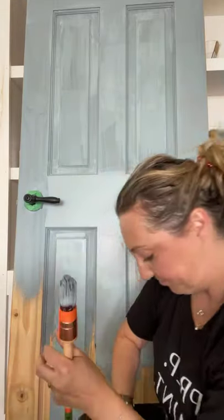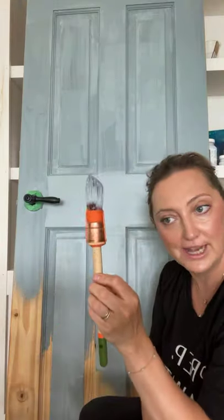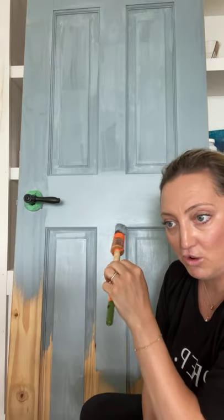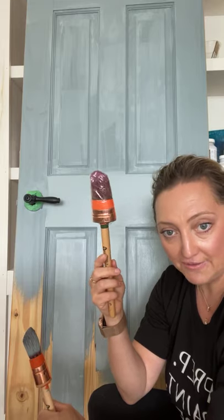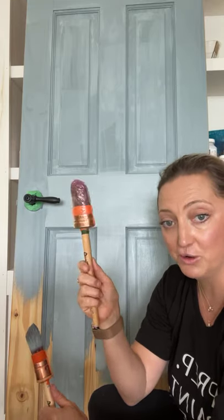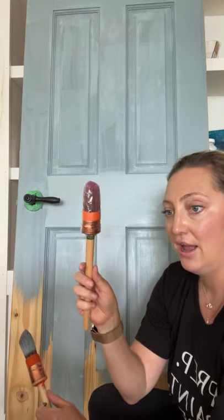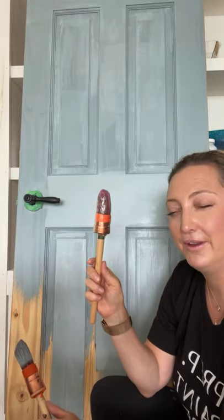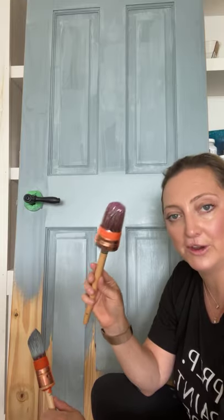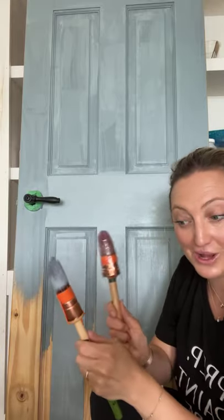And then you want a pointed sash brush just to have in your toolkit for little corners like this. This is awesome. This is an oval brush. I'm a big fan of oval brushes. I could actually paint this door with this brush if I wanted to, and it would be okay in the corners, but you would have to be very mindful of how much paint you have on your brush. Whereas this really helps you to get into those corners and not have anything excess left around, which is awesome.